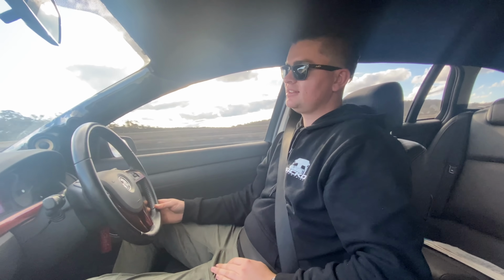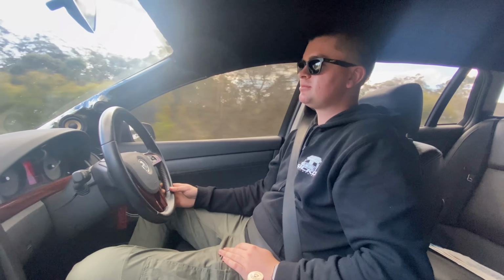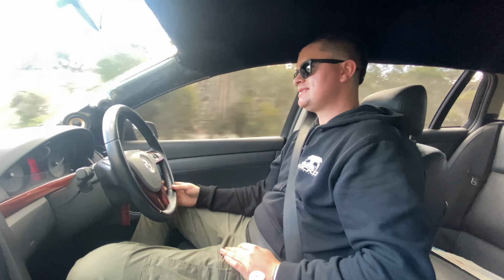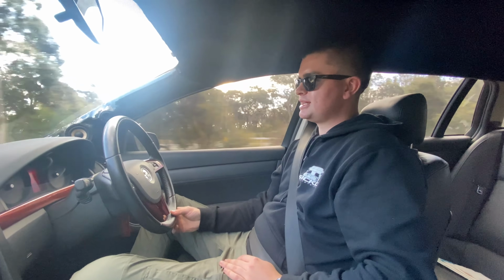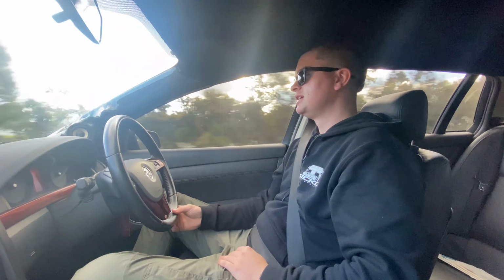So yes, the title is true. This is the last time we're driving the wagon. I thought I'd bring Indy along with me because it's going to be a bit of a big moment, I guess. I've owned this car for probably about 3 years now, and it's going to be weird. I'm going to miss doing even long drives in this car because it's so comfortable.